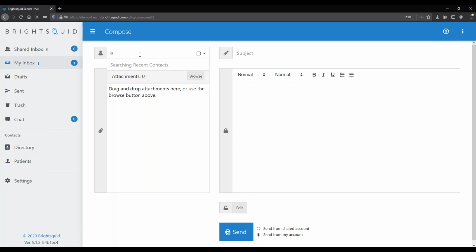But if I need to send a message to someone else, maybe someone who's never used Secure Mail before, I could do this. So I'll put in their full email address. And you can see that as I'm typing this email address, it says searching recent contacts or no match in recent contacts. So that's telling me that so far, the data that I've typed into the To field doesn't match any known user on the Brightsquid system, of which there's about 200,000. Jeff, you can correct the actual number if you're so inclined, but it's around 200,000 users. Close enough. Thank you.